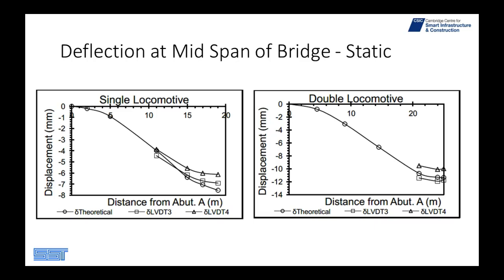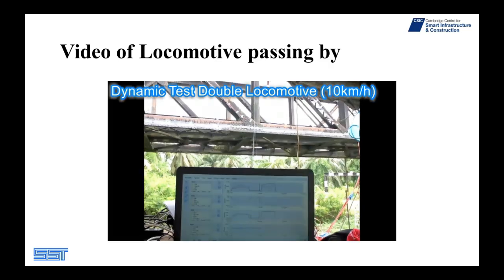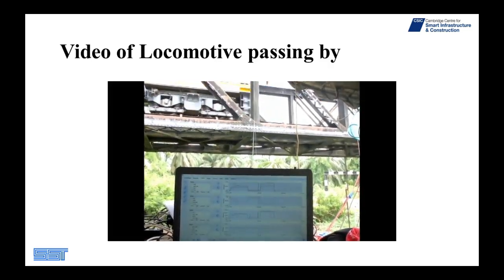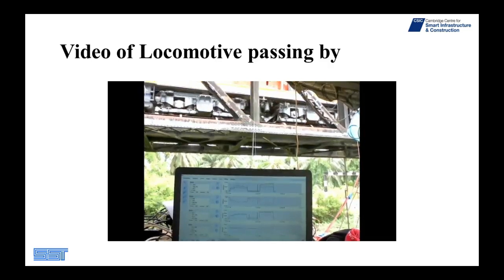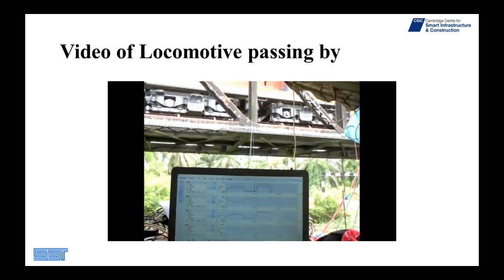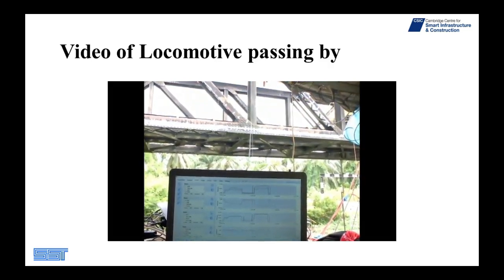So with that, we proceeded with further tests, a dynamic test on the bridge with different loading. Okay, this is one of the videos that we captured during the test. It's not very clear here. Actually, the train passed through the bridge at 10 km per hour. There's some reading here, the strain reading.